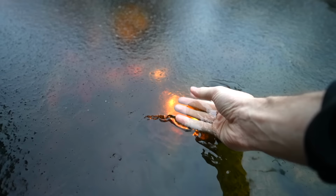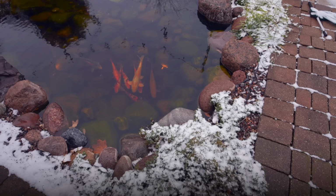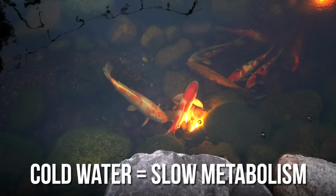We did have a bunch of fun though this year breaking the ice, but it can be very scary when you're moving your fish post hibernation, because their metabolism slows down so much when the water gets really cold that it is dangerous to move koi fish once the water starts dropping below a certain temperature. So this is gonna be a little bit of a dangerous transfer, and we're gonna want to take things very slowly and make sure that the fish acclimate and adjust properly.